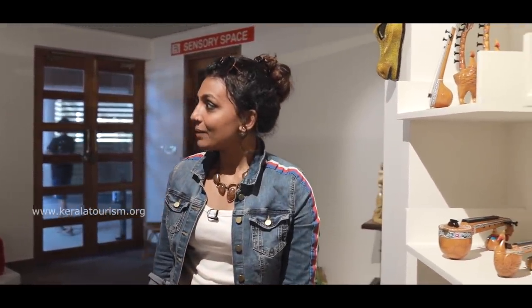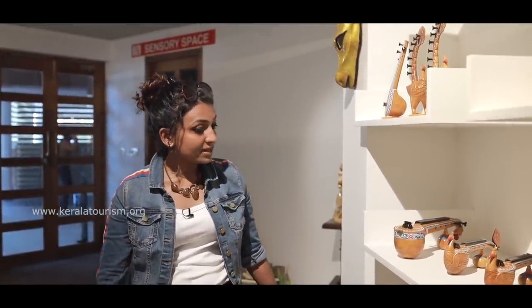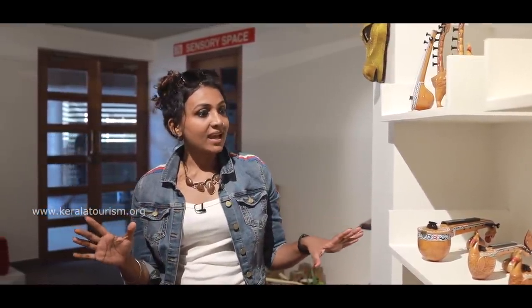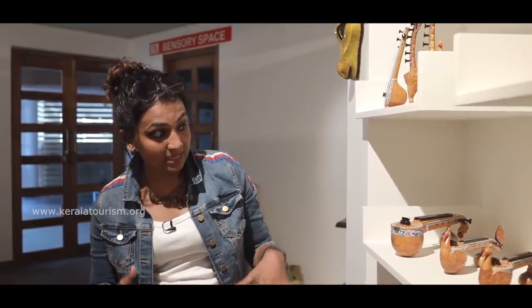I'm going to find a staff who can explain better about the items displayed here. I know that this is for sale. But I'm going to find a staff who can explain better on what they're showcasing here and where the items are from, and if the artists are inside the premises of this building. I really want to know details about this.